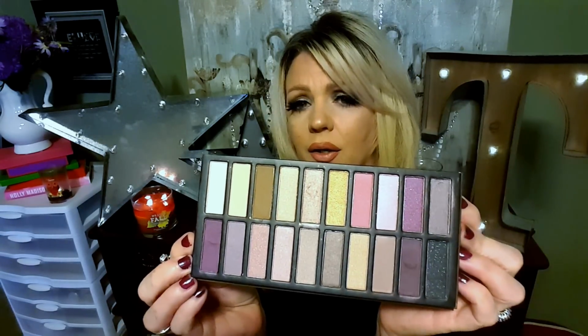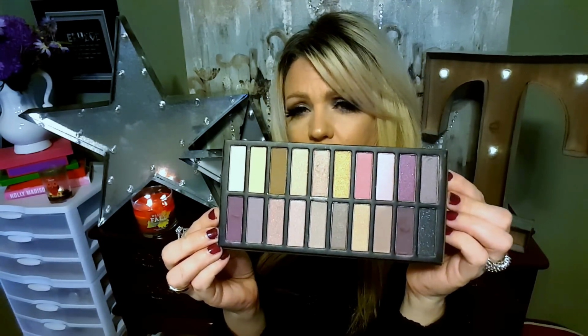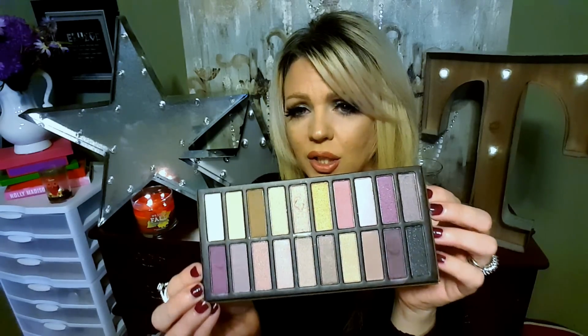Okay. The next palette I have is the Revealed 3 palette. I don't have the 1 or 2, but they're from BoxyCharm, the $21 a month subscription that I adore. You get 20 shadows. And I think they're $20, so they're pretty much $1 a shadow.